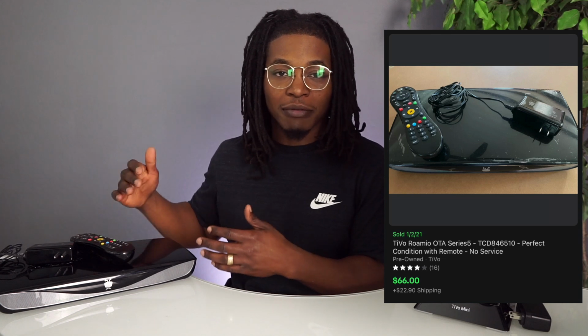And this one is the TiVo Roamio, and this one also has the remote and the power supply, and the comps for this one were somewhere between 60 and 80 bucks as well. So I should definitely be able to bring in at least maybe between 120 and 150 after all is said and done, especially since both of these have the remotes. And the good thing is that both of these were taped together for only $5.